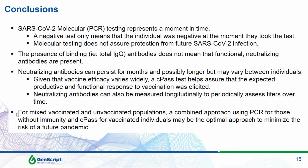So what could be presented as a strategy for a mixed vaccinated and unvaccinated population is a combined approach. Use PCR for those that don't have immunity, and cPass can be used for vaccinated individuals as an optimal approach to minimize the risk of a future pandemic.